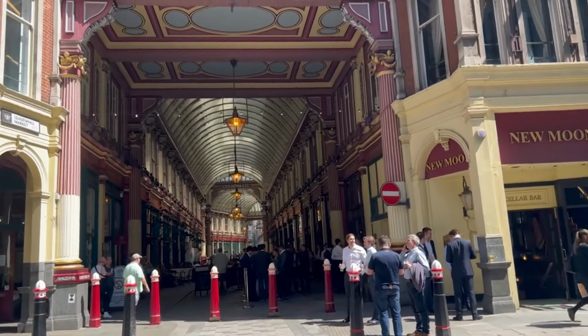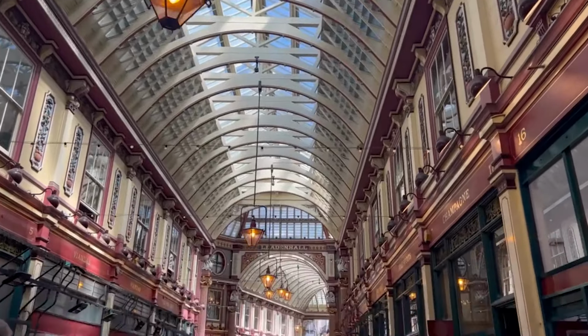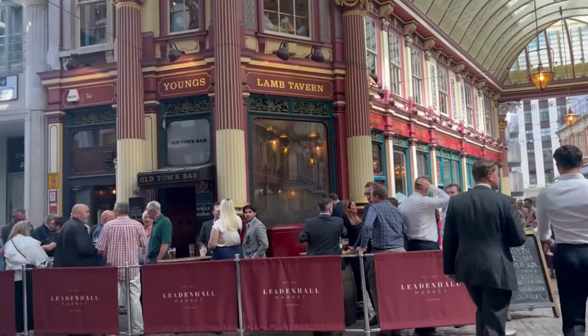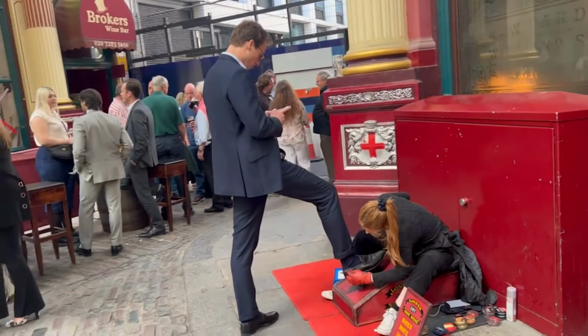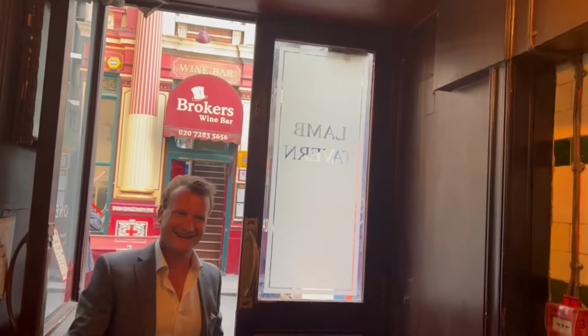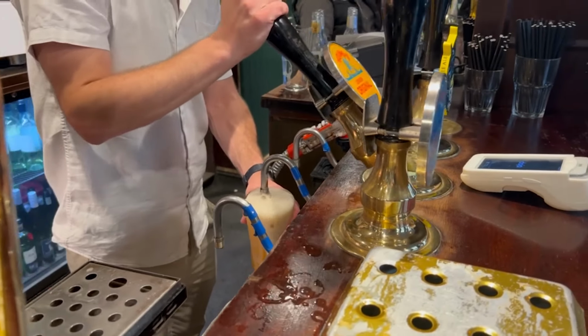Right, pop into Leadenhall Market for a quick pint with my mate Nick in the Lamb, see if he's got any currency trade suggestions. Do you know what? I love the Lamb, been drinking there for about 20 years or so. We actually held our 2019 awards in the banquet room above the Lamb. Good traditional English stockbroker pub.